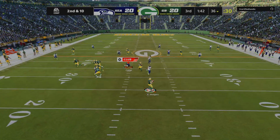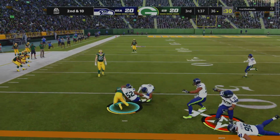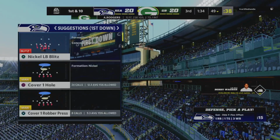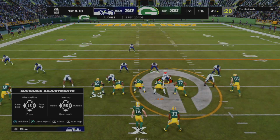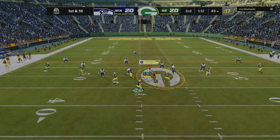To throw on 2nd and 10. Rodgers setting up the screen here. Aaron Jones. And they bring him to the ground just shy of midfield. Of course we think of Aaron Rodgers as a pocket passer, but you and I both know this guy's a pure athlete. He can get outside and make plays with his legs as well. Yeah, showed it right there, outside of the pocket and on the money.